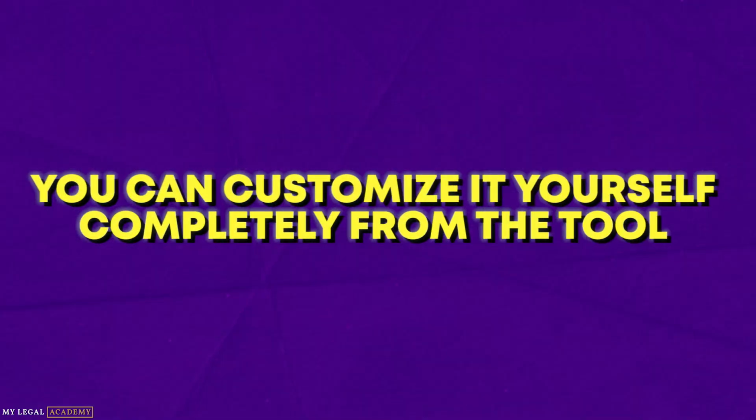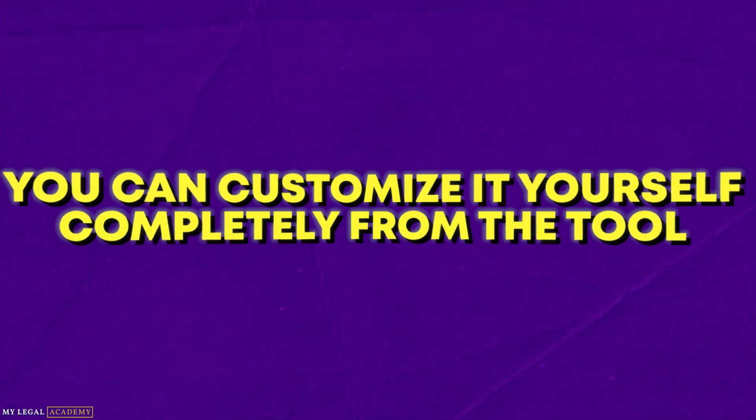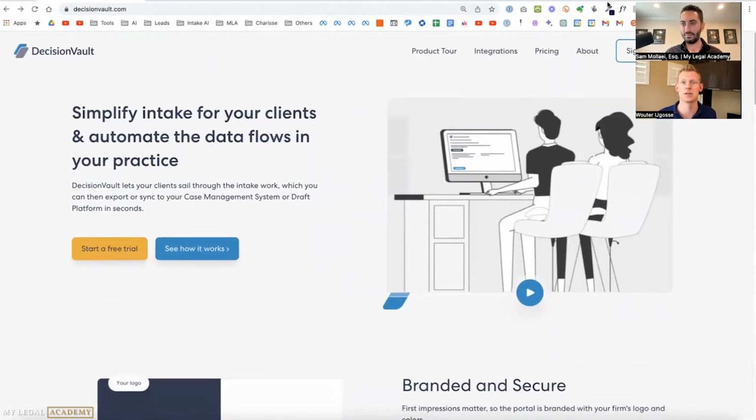Number two, you can customize it yourself completely from the tool. So the setup of the questions, the asset intake, all of that can be changed. And if you need help with that, our support team can help with that.